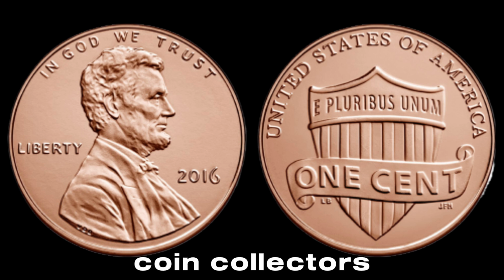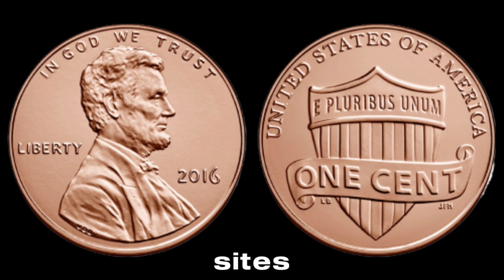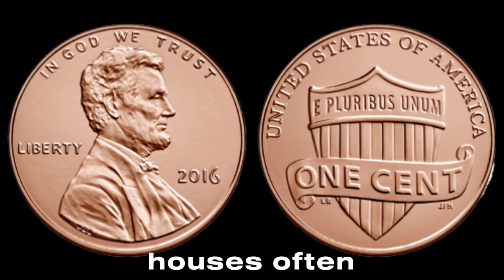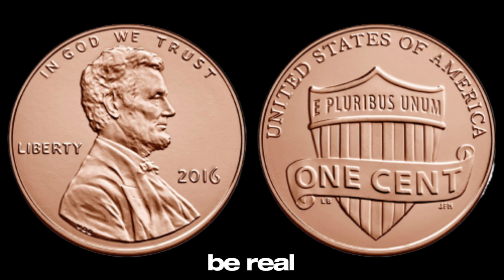Now, let's talk about where to sell these coins if you think you've got a winner. Coin collectors, dealers, and investors are constantly on the lookout for these rare pennies. Online auction sites like eBay can be a good starting point, but if you have a coin that you believe could be worth millions, it's best to take it to a professional auction house like Heritage Auctions or Stack's Bowers. These auction houses often feature rare coins, and they have a track record of selling high-priced coins to serious collectors, but let's be real, most of us won't be finding $8 million pennies in our change.